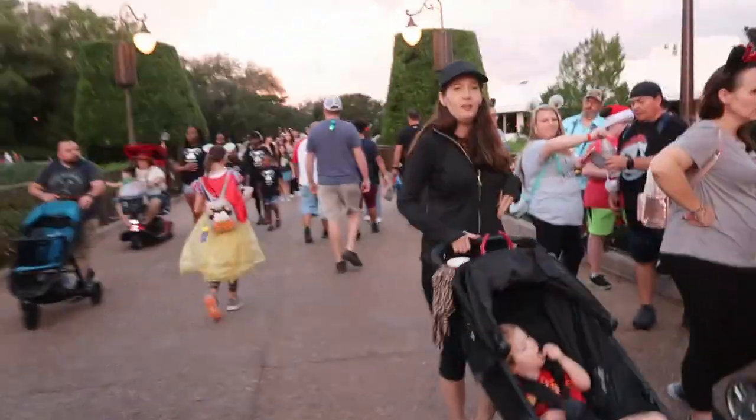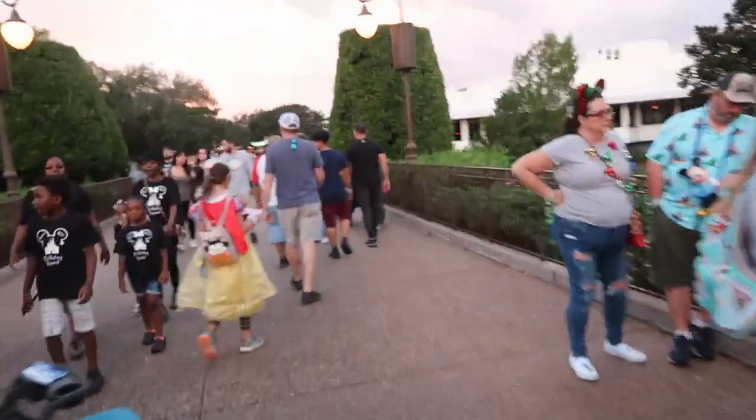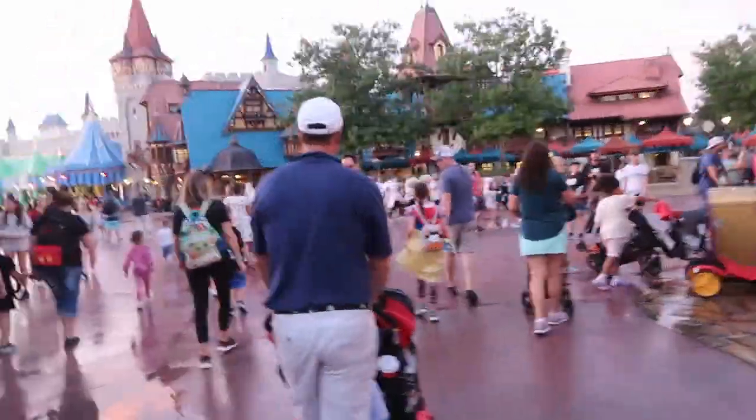This line for the popcorn bucket. We're gonna go up here to Pinocchio Village House and have some dinner before the party officially starts.